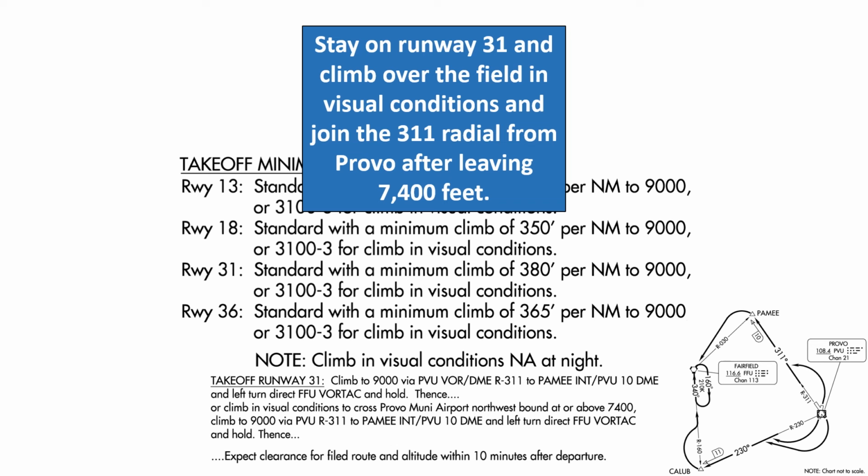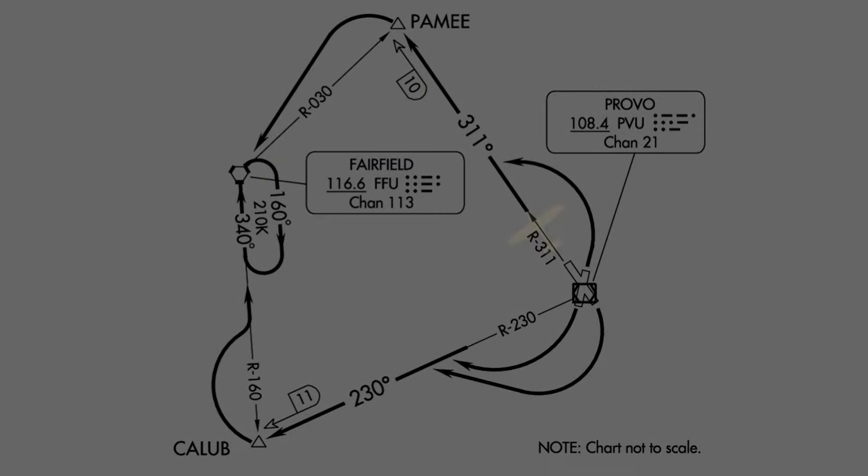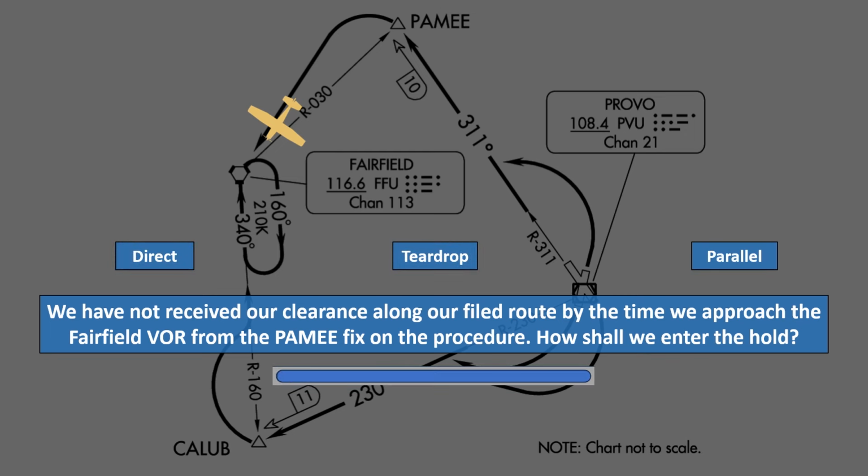Note that we could use runway 18, but the required climb is not much lower than that for 31. So if there's a doubt about making 31, we might have the same doubt about 18. For the next question, let's say we've departed 31 and have started the procedure. We've not received our clearance along our filed route by the time we approach the Fairfield VOR from the PAMI fix on the procedure. How should we enter the hold? Direct, teardrop, or parallel?